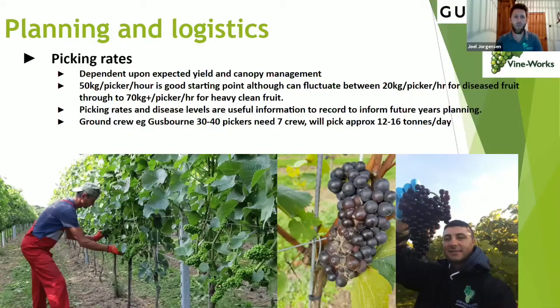Now, of course, there are various factors that will influence the speed or the rate of picking per person. We've had the very fortunate position at Vineworks to have oversight of nearly 90 vineyards that we harvest every year over the last 10, 12 years. Myself, I've been involved since probably 2014. So I've really built up quite a good picture of the different picking rates.